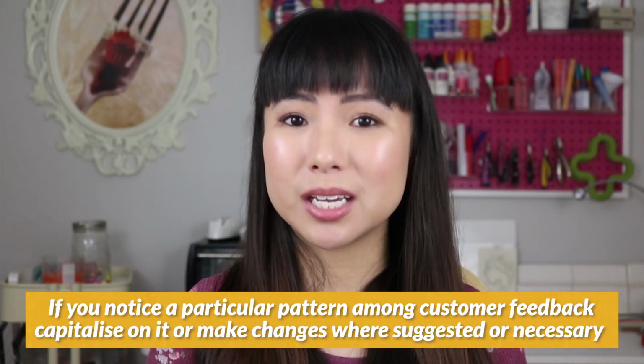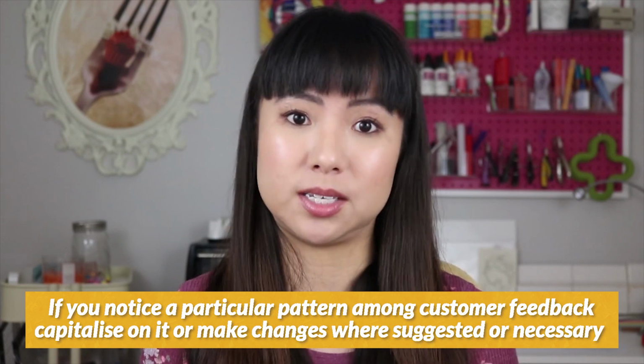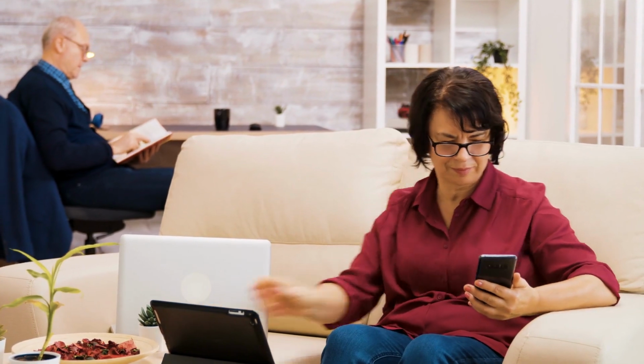If you notice a particular pattern among customer feedback, then you should capitalize on it or make changes where suggested or necessary. Being well informed about your own products and similar products, listening to the market and reacting to it can really boost your sales. Check out reviews for trending products to find out why and tap into that success. You want to be riding the wave rather than going against the stream.